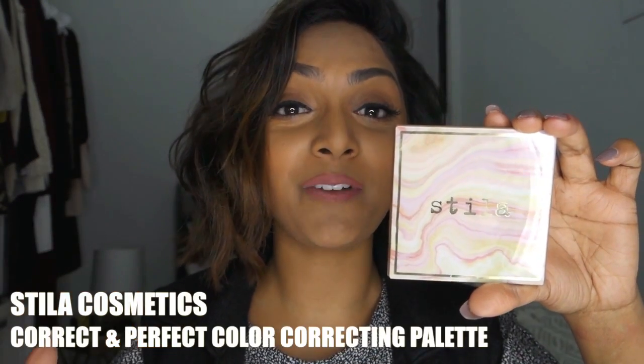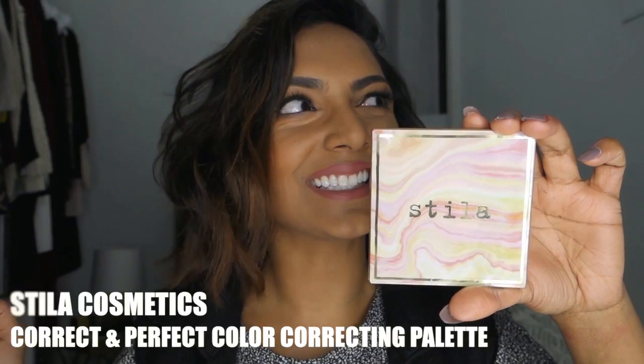It's called their Correct and Perfect Color Correcting Palette. I think that's what it was. Yeah, something like that. Hey, this packaging is so fun.